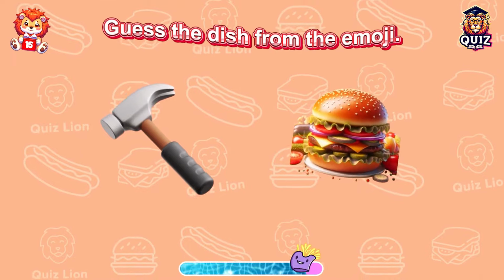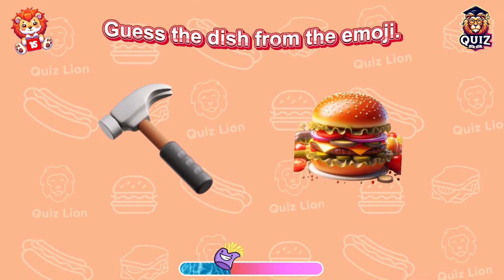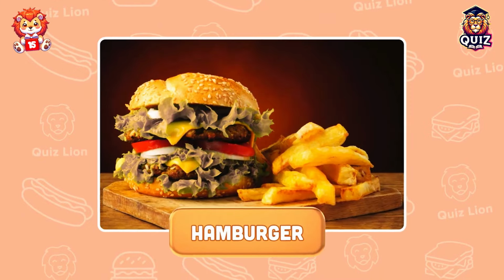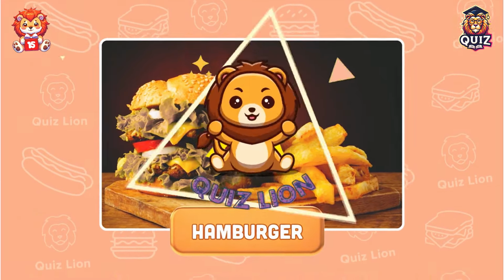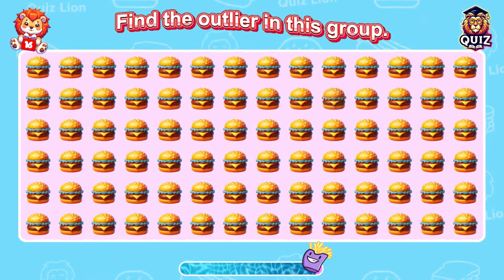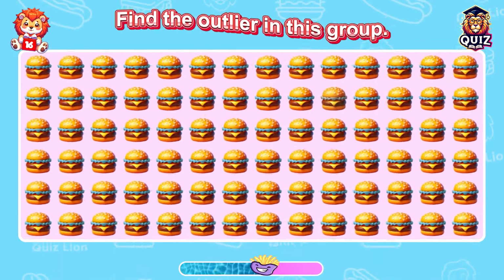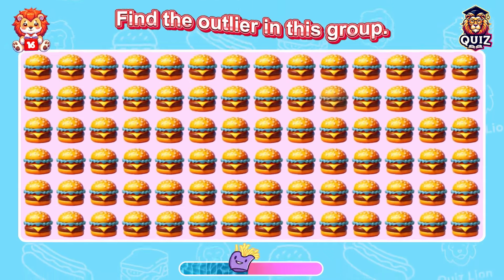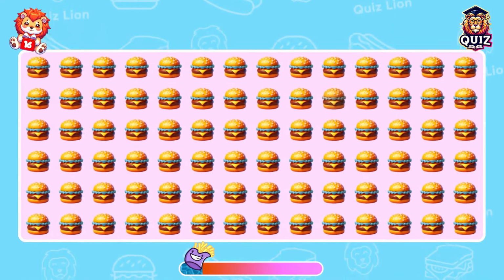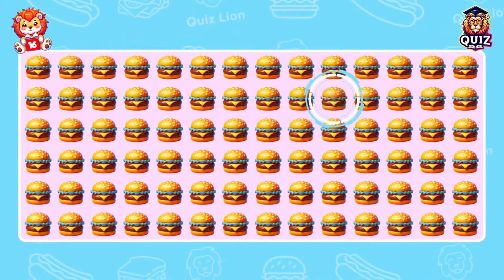Guess the dish from the emoji. Commendable. It's hamburger. Find the outlier in this group. I am very impressed with what you have done.